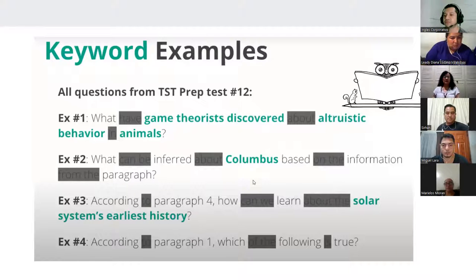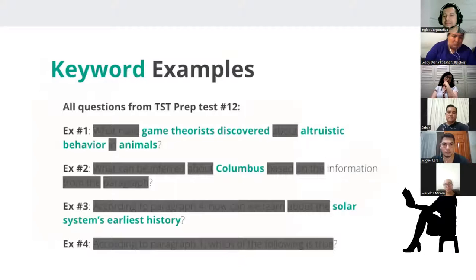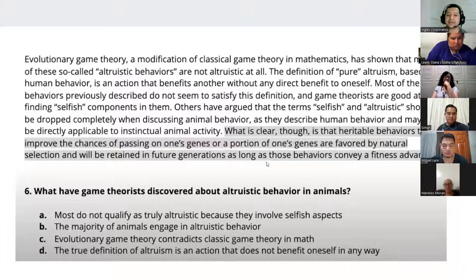And then we are going to look for the answer in the paragraph. So we have three rules. Keywords are not function words. Keywords are usually content words, and keywords do not include typical TOEFL question wording. This is the way we omit all of the function words and typical wording, so the keywords give us the information that we need.